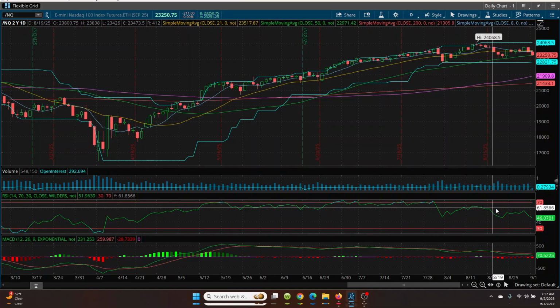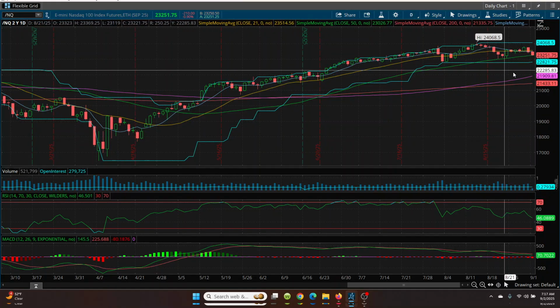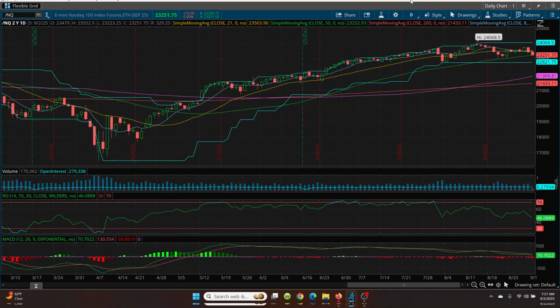Now, we had this negative divergence, and you can see where it's coming right on off. The green is below your red. So let's see how this all shakes out. But just remember, this time of the year, that end of August, September, that first week or so of October, that's the worst month for stocks. All right, that's what I got.